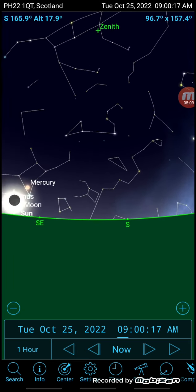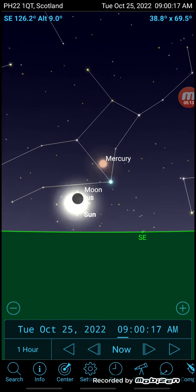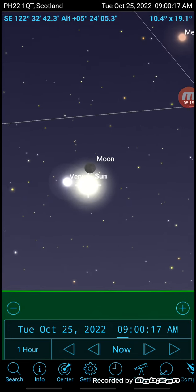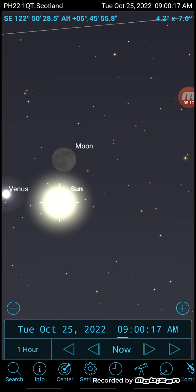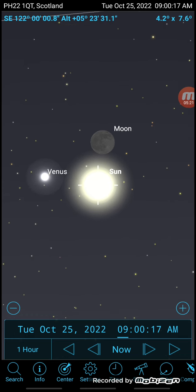Now you'll notice that I've switched off daylight here, and you'll see why I've done that. I'm going to zoom in on the sun. So let's try and center the sun. So if you can imagine, in the morning, 9 AM, on Tuesday the 25th, the sun will rise as ever. But watch what happens as we progress time.